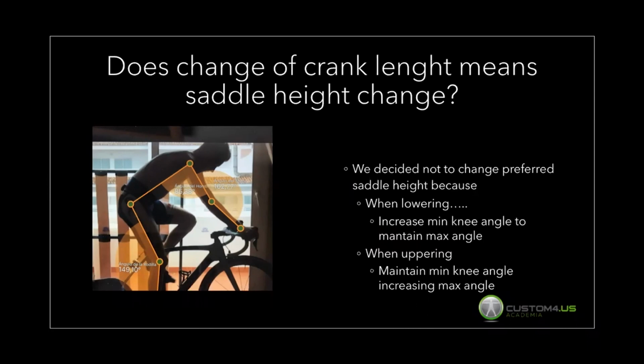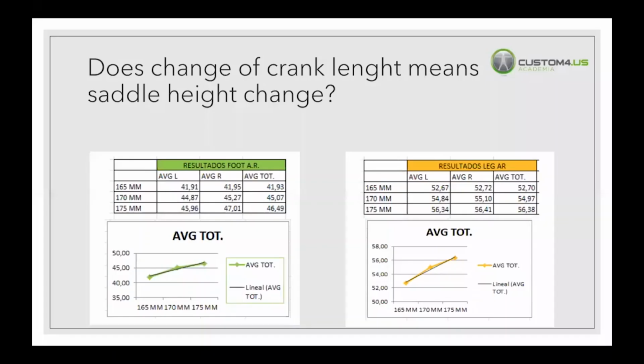because at the end of the day, somebody is going to get more fitted and the other one is going to get more closed or extended. There's no way of avoiding this matter. And the second reason was that, when we took the decision of not changing the height of the saddle when we changed the length of the cranks, you get here on these tables the foot range of motion and the leg range of motion. On the right column, you get the median values, which were altered, but not dramatically altered. Those references are good for extension of the ankle in this case, and for extension of the leg, they are normal.